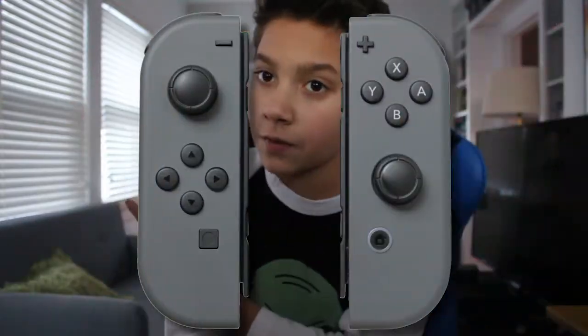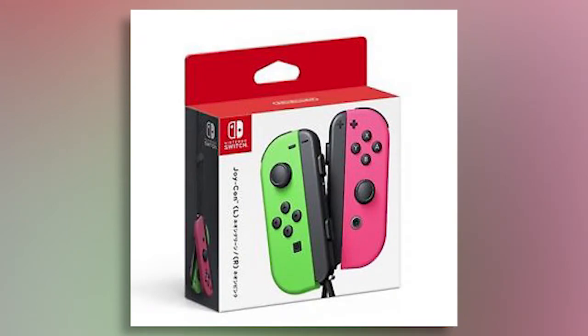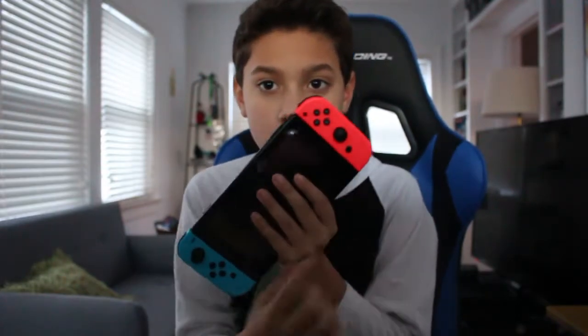There are also gray ones available. If you're in the UK or Japan, you can get a bright green and a purple, I think, or pink one, and that's really cool. There's also Odyssey red ones, which are crimson, much darker than this. Those look really nice. That can give the Switch a lot of extra spice, and it can just really make it a much cooler gift.